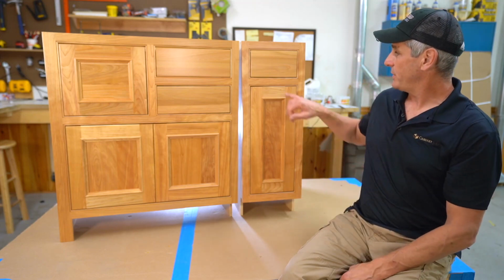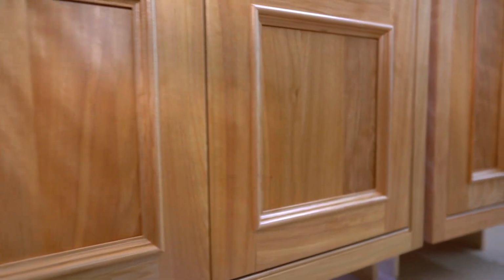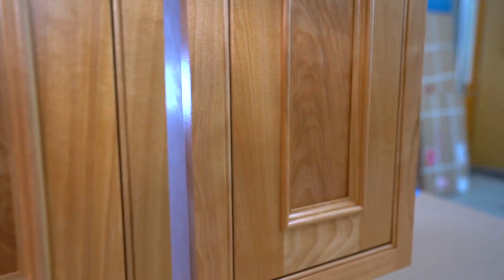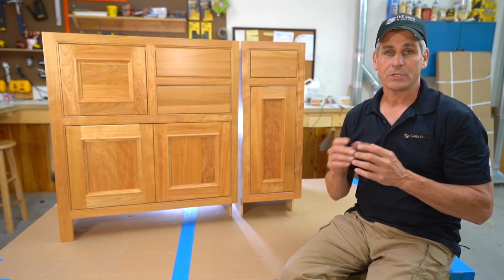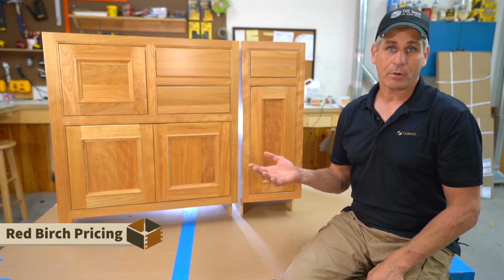Some of the features of it, you can see maybe on camera, you got some lights and darks. That's going to happen. There is possibly some sapwood, which will be whiter. The interesting thing about red birch is it's the exact same tree as yellow birch, or some people call it white birch. It's just the heartwood of a birch tree. So it doesn't yield real well. You're not going to get real wide rips because the core of a birch tree is pretty small. And that's also what drives the price up.